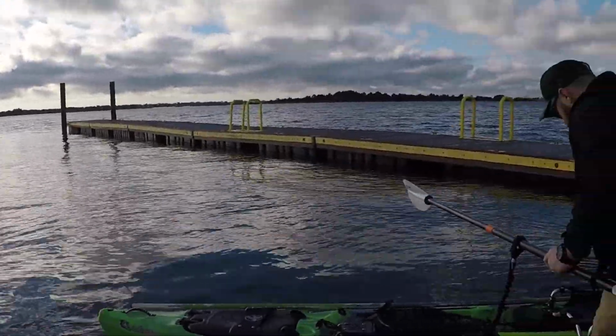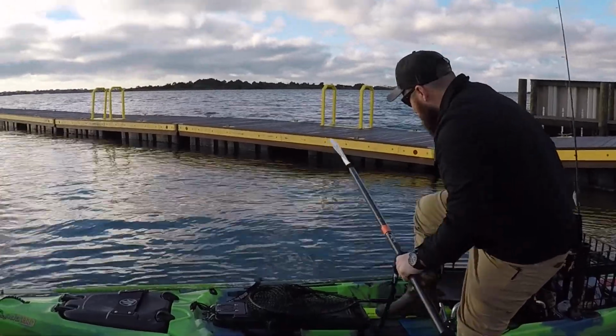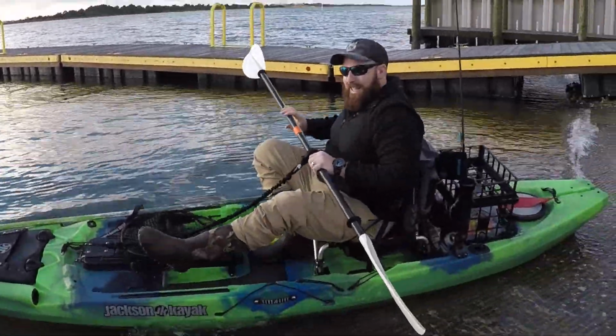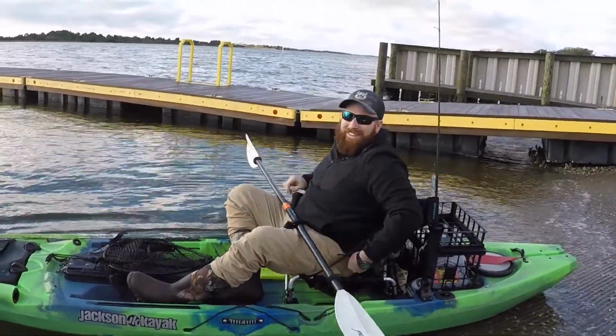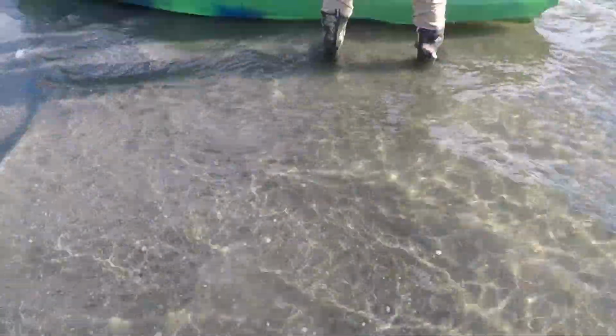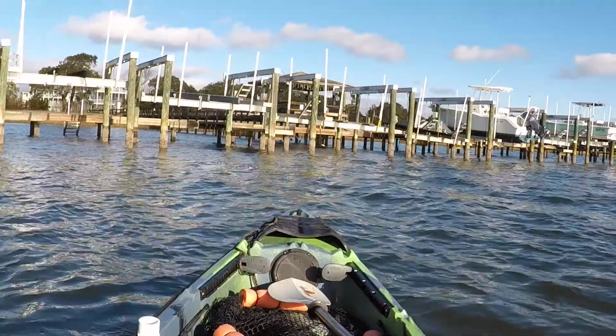Everybody don't get it, how nice it is to have dry feet. Kirk's sporting the new muck boots. I'm amazed at how clear the water is. Not sure how well it shows up on camera, but it is clear.